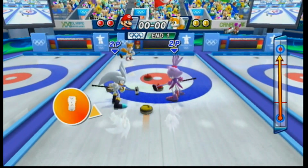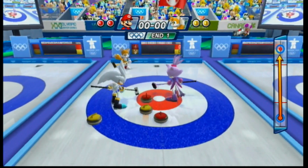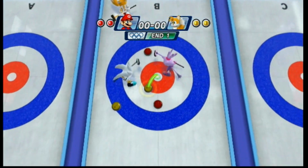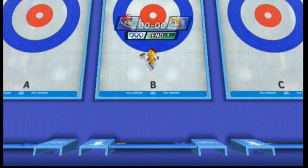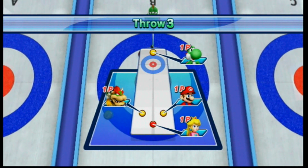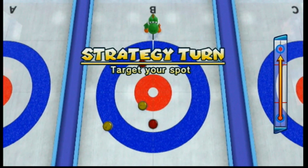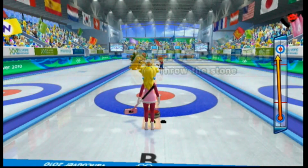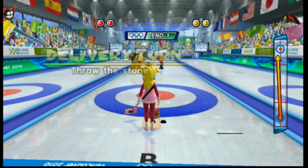But as you can see here, as Vector sneaks in the stone, and nice throw there. That gets it in. That'll score. That'll have him have the closest one there. Throw 3 of the first end here. See how they mark this one. Peach to be the thrower.